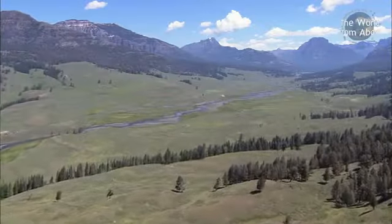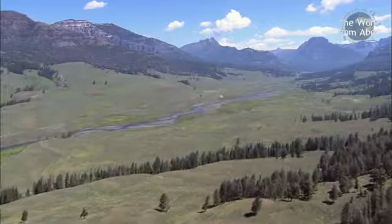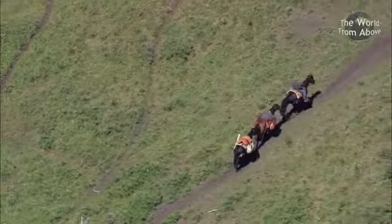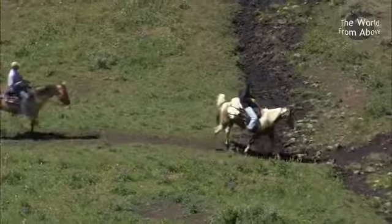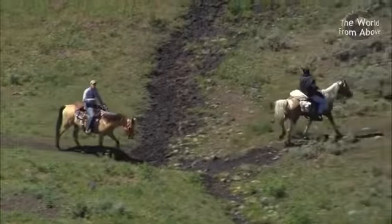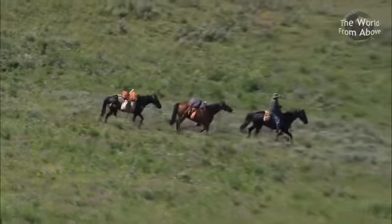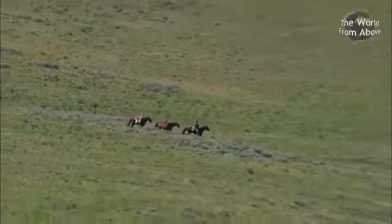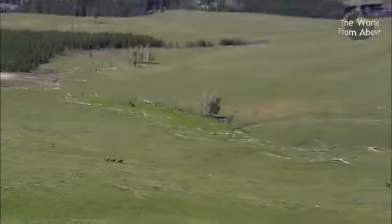The park contains several broad, open valleys, such as the Lamar Valley in the park's northeast corner. Packhorse treks are very popular for guided camping tours. Organised trips can last as long as 10 days as visitors venture into the heart of Yellowstone's tranquil wilderness.